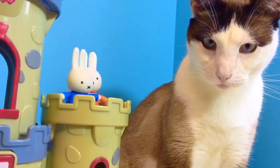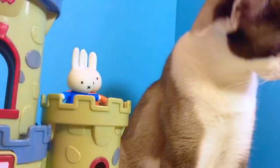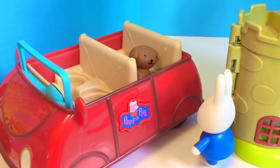Miffy and her mum make it to the top of the castle. Look, Mum, we can see the dragon. Dad goes and visits Snuffy to make sure he's okay in the car. Hi, Snuffy. We won't be long. It's a short tour.